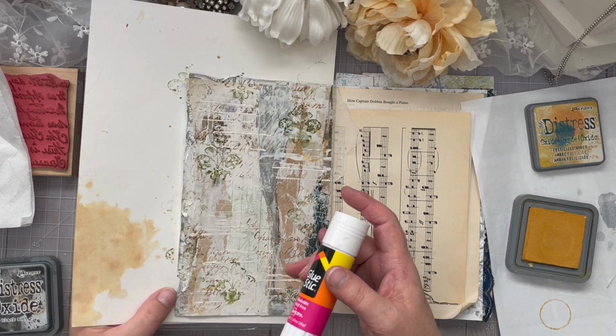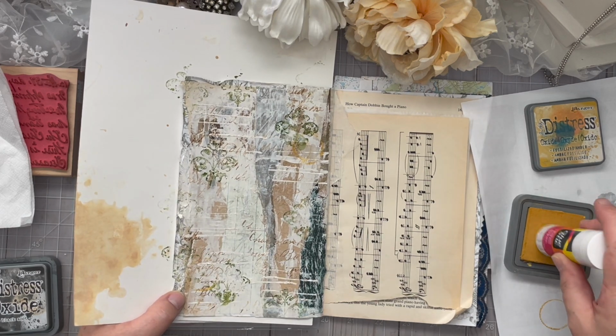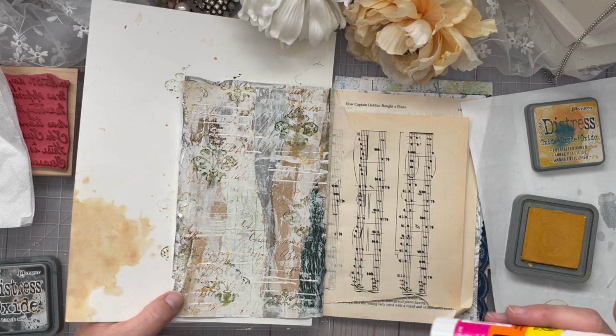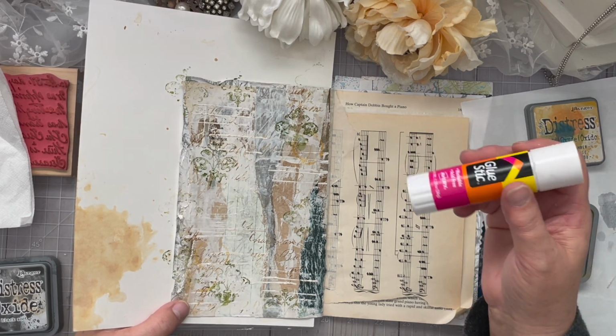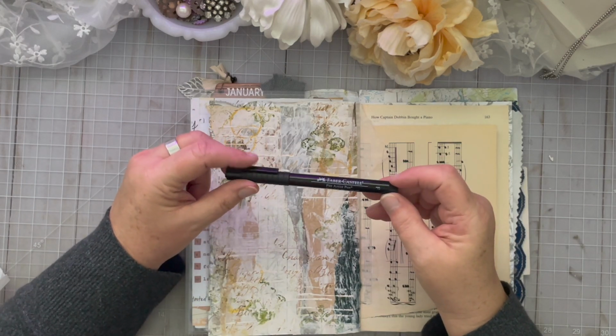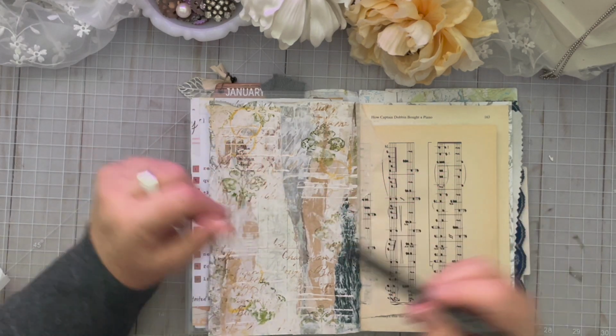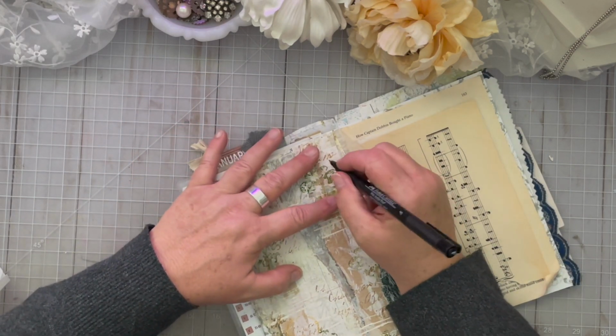What is going on here? This is really hard to get a decent impression on this. It's a little lumpy. It's okay. All right, I'm gonna use a little Faber-Castell fine pit pen just to do a little bit of mark making.